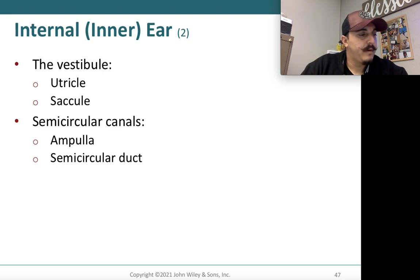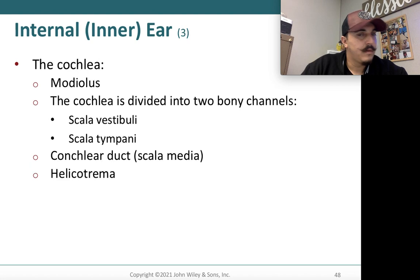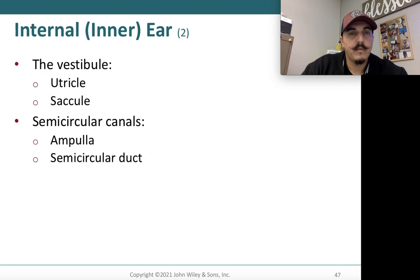Let me see if I can find that table that I was telling you about. I think there's more pictures. Yeah, there's more pictures. Let me see if I can find that. No.